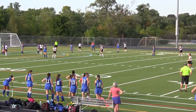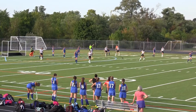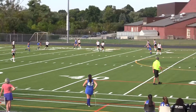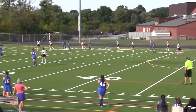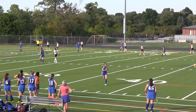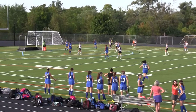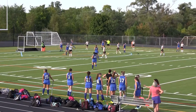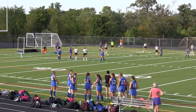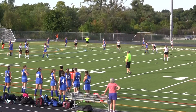And Anna has it on the far side. Julie takes a swing at it. It's going to be Georgetown coming out. And they can't get the ball by Anna. And she hits it, rolls wide. And I'm going to say it was off a Georgetown stick.